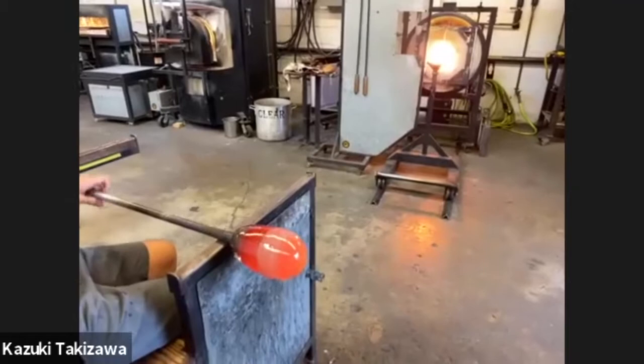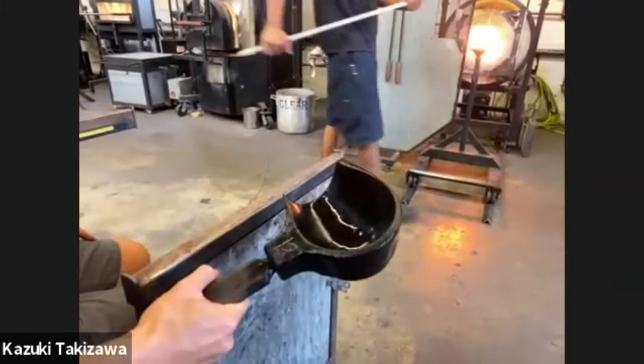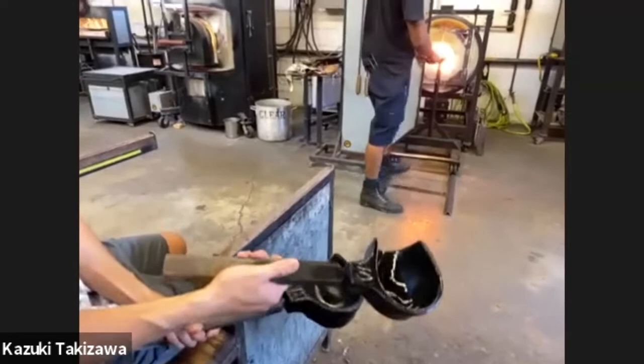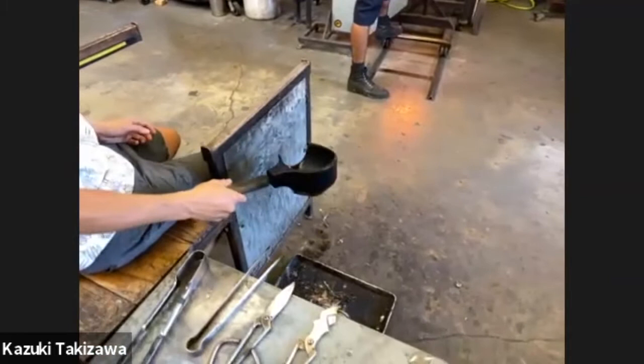This tool is called a block. Take a heat, please, David. It's one of the wooden tools that we use here in the glass studio. It's very commonly used in all the glass studios. It comes in different sizes, number 10, number 12. And when we make our bigger pieces, it goes up to 12.